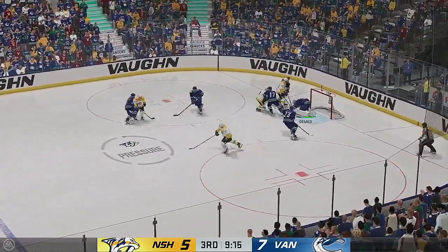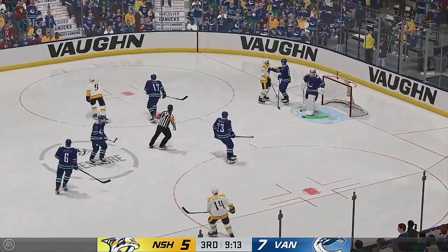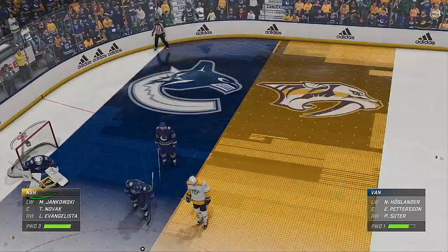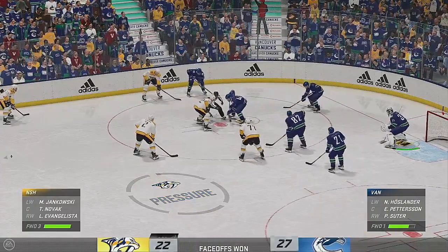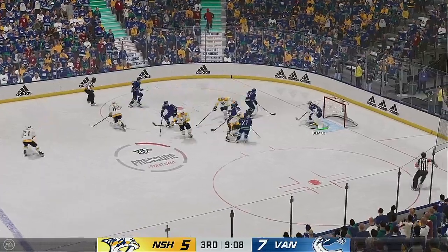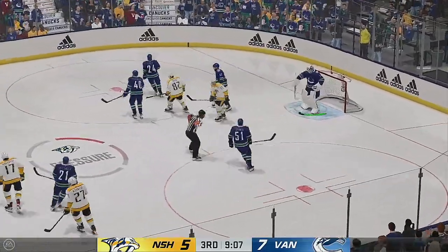Oh, and he can't bury that one! You don't give any opportunities like this in a game, James. You have to execute. He completely misses the net. The Canucks have looked good tonight, especially offensively here in this third period. Novak's won the faceoff here in the offensive zone. Demko's gonna hang on to the puck for a whistle.